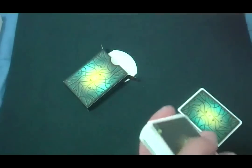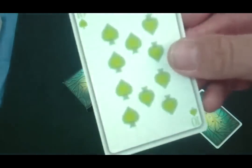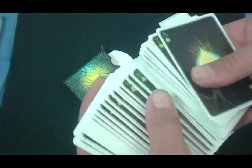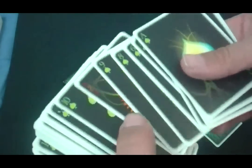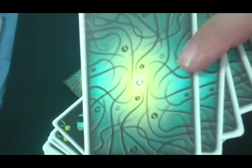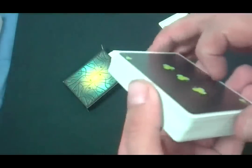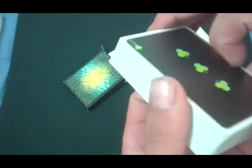You do get a double backer, and you do get a card that has a white 10 of spades on there instead of a black. These cards are pretty cool because they have black faces, as you can see, and black backs, sort of, and they have white borders, which I 100% like, because usually when you have a deck that's black faces, like the Brimstone deck, the borders will chip and it'll turn bad. These ones, you will never ever have that problem because they have white borders.